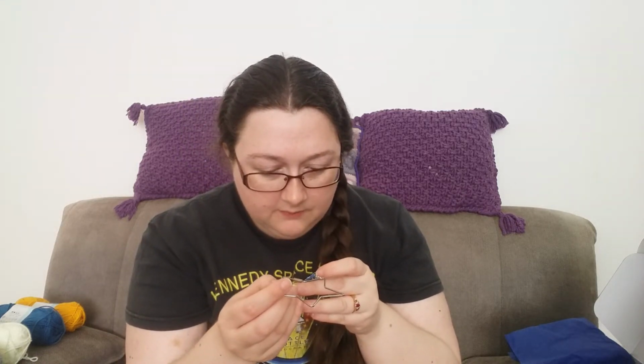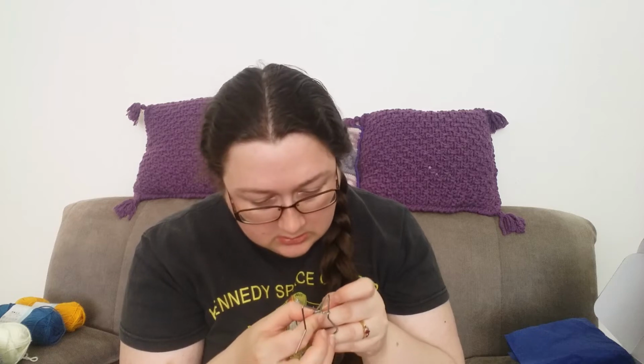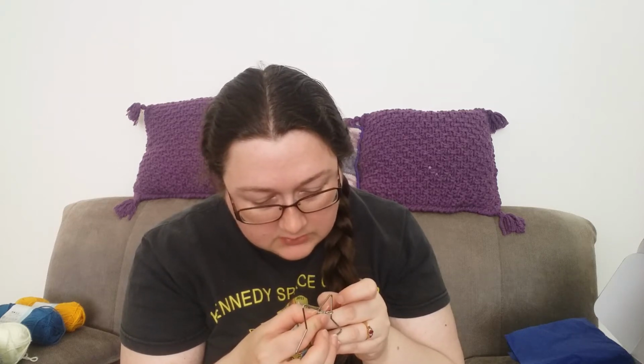It's got a little bit of a funny colouring there. How strange. Okay, let's pop that to the side. I'll investigate that later. And then, as usual, we have crochet hook.